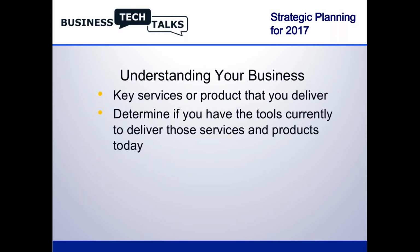To expand on this, even though it sounds quite obvious, you need to ensure that you clearly understand the key services and products that you deliver. Knowing this, you are in a position to determine if you are currently employing the best tools to deliver those services and products today. Whether you're a business owner, CIO, network admin, work in operations, or sales, everyone needs technology to support their roles. But the technology needs to differ across the organization.